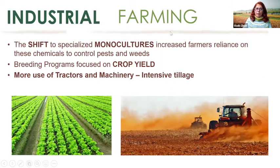Along the way, growers were advised to shift to specialized monocultures, meaning they would be relying more and more on fertilizers and pesticides to control their weeds, pests, and diseases. That causes some risk, because once a disease comes and wipes everything out, you don't have diversified crops. Along the way, scientists and breeders also started new programs breeding more for crop yield rather than the nutrients in the crop, meaning more carbohydrate and bigger size.